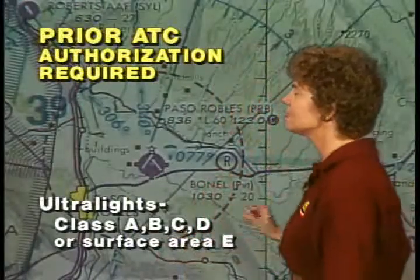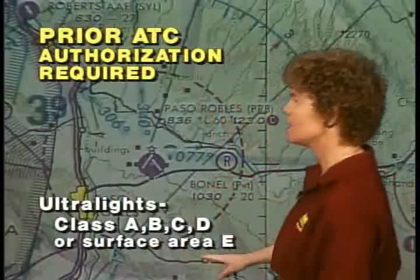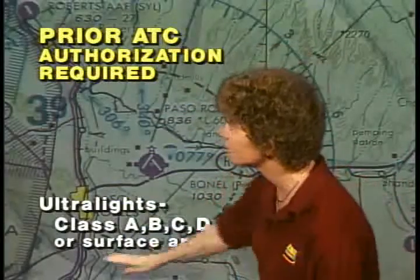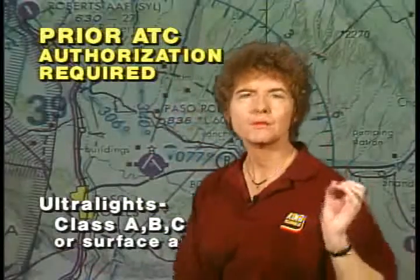operations, you need a little bit more extensive approval in more airspace. For ultralight operations, prior ATC authorization is required, not only in Class A, B, C, and D airspace, but also in the surface area, Class E airspace, which is what we have around the Paso Robles Airport. If you want to do ultralight activity in either Class A, B, C, D, or surface area E airspace, you've got to get air traffic control approval before the operations.